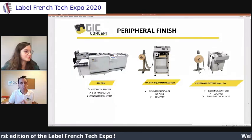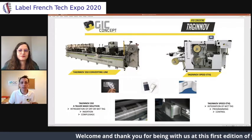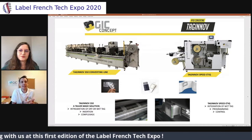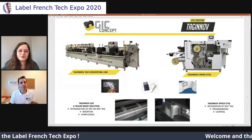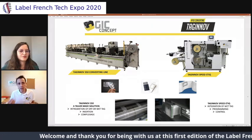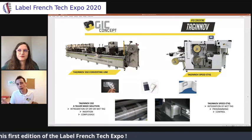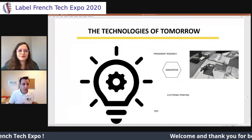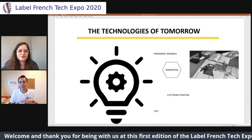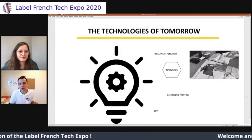Now, one of the other ranges is the Taginov. It includes all the machines dedicated to the RFID. We have been focusing on this technology for many years and it is facing an increasing demand in the market. It's a sector that changes constantly, and technological advances are paving the way for the digitalization of packaging and labels. More and more products and sectors are integrating this technology into their packaging to identify, track, or manage the product. RFID labels are a real traceability tool.